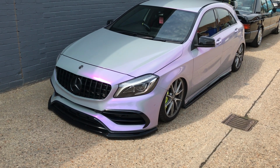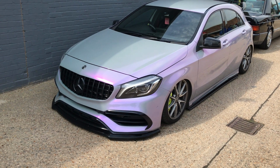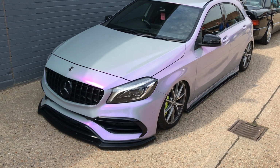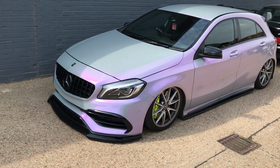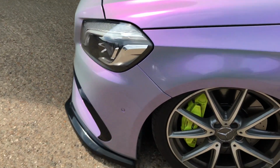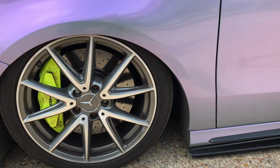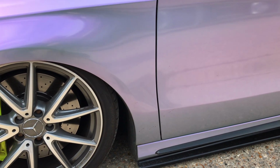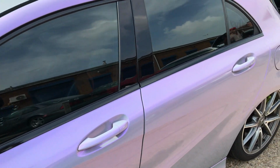Now, if you want to stand out, this slammed A-Class might be the way to do it. Wow, what a car. Look at the wheels. There's something else, aren't they? I'm not sure what that colour's called. I'm not even sure if it's a wrap. It might even be painted.